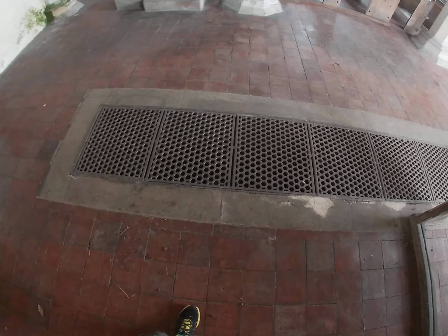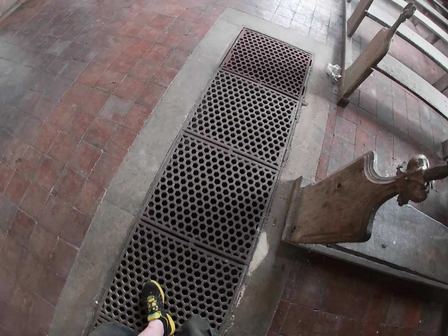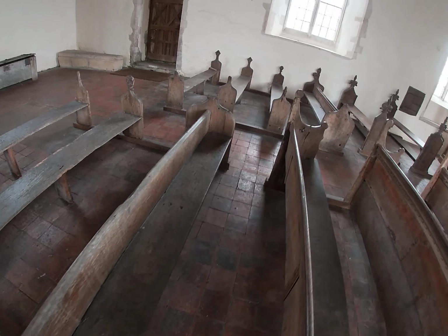The floor grates down to an undercroft, I believe. I couldn't find any talk of that anywhere online. Yes, I do have to keep tapping the screen because GoPro.